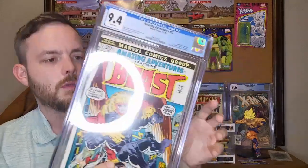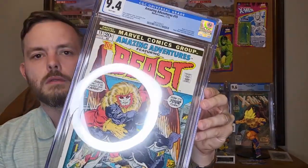People are going to tell me that's kind of high, but for 9.4 in a book this age, 1972, I think that's very good. Just looking at it, a couple of little small nicks down here at the bottom, but other than that, for the white background, that is a very clean copy. Okay, that's great. I'm going to put that right there.